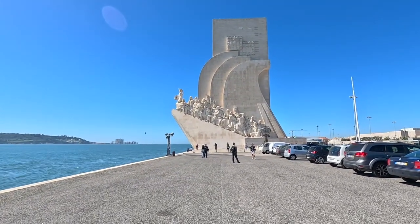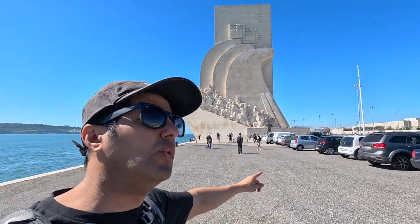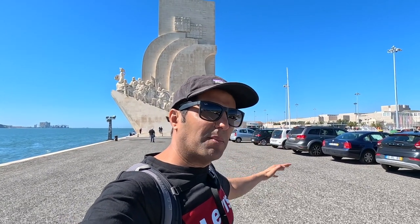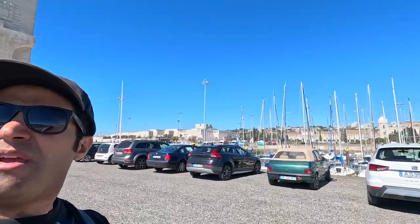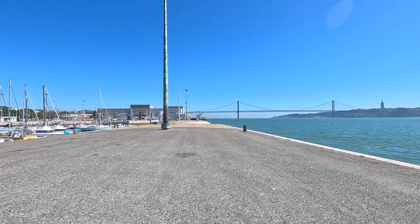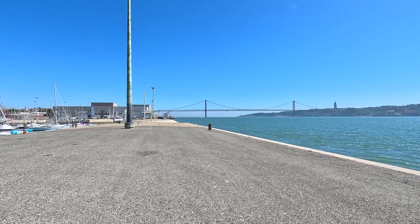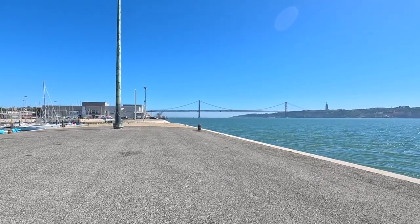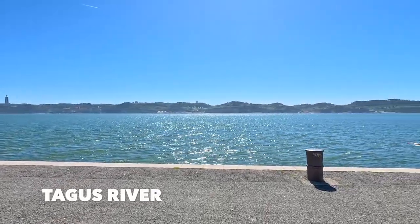And the reason why I'm trying to go up is because there is a beautiful map that you will see soon printed on the floor, but you will get a better view of it if you go all the way up. And here is a beautiful bridge that looks to me like the one in San Francisco, the Golden Gate Bridge. It looks so beautiful to me. It takes you across the river, and this is the Tagus River.